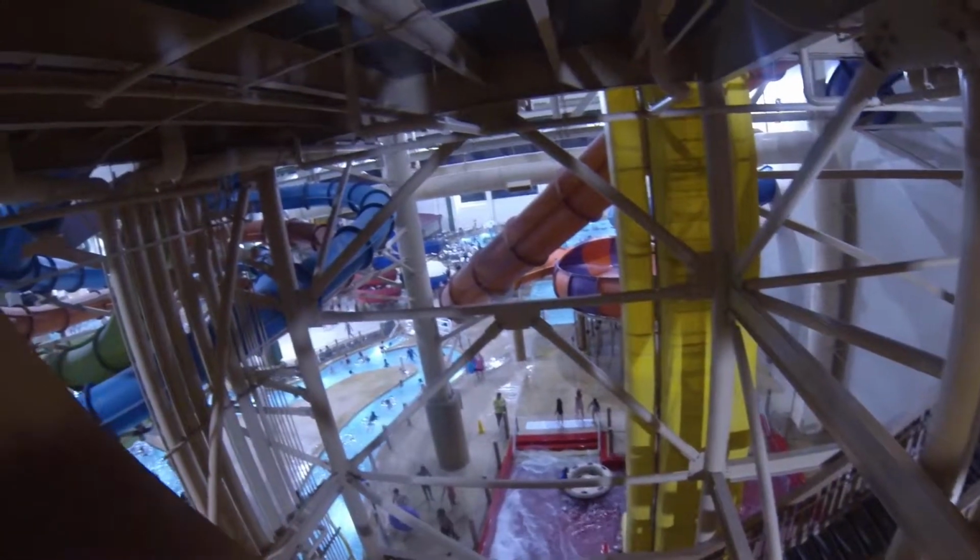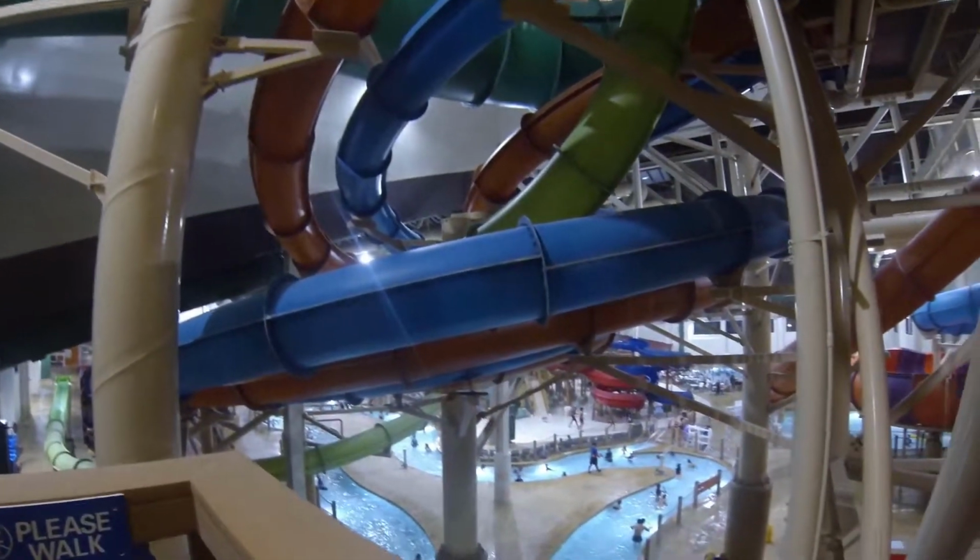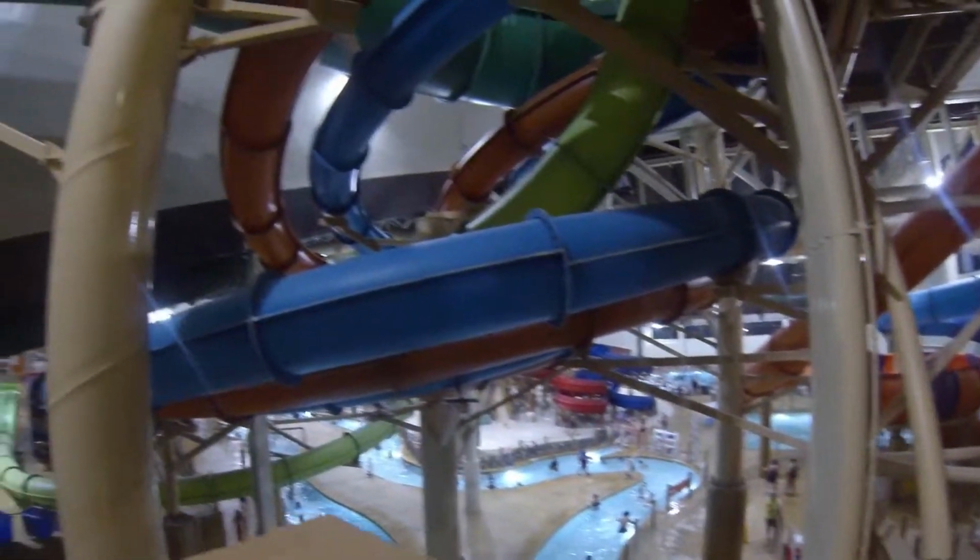Be aware that you will be climbing several steps, but you will be able to get different views of the park with the waiting line. You'll even be able to see how intricate some of these designs are.